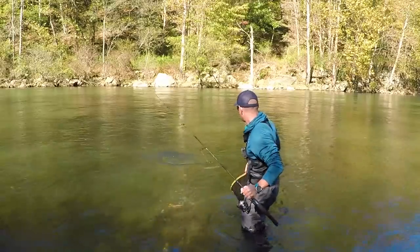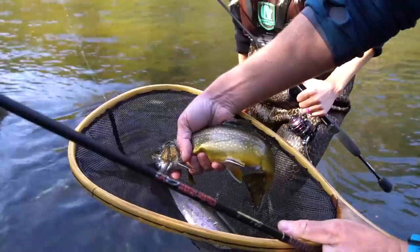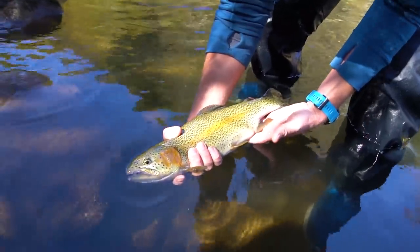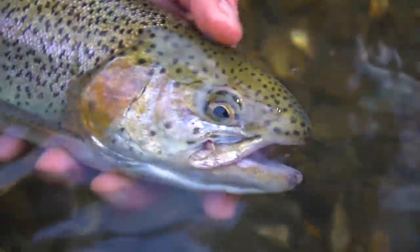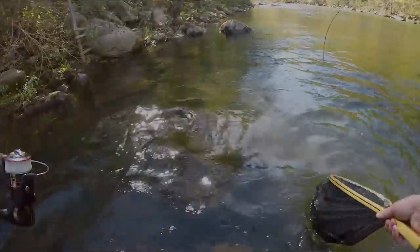There we go. Oh, it's a brown. Look at this. He's squirting eggs all over me. Crazy. Some viewer discretion is advised, right? What an absolutely beautiful fish. Could not be going better right now. Definitely my PB rainbow. Nice work. Awesome. Double net him. She's so dope. I'm about to put two fish in one net.